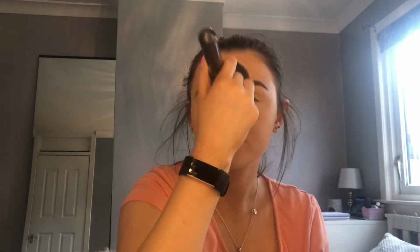Just set everything in place. Two moments later. Bronzer time. Bronzer is my favourite. So this is just, I'm going to say, a Morphe brush. It's just like a sort of angled brush.